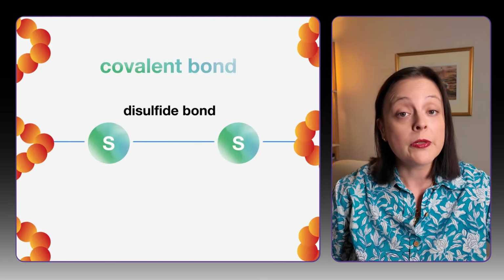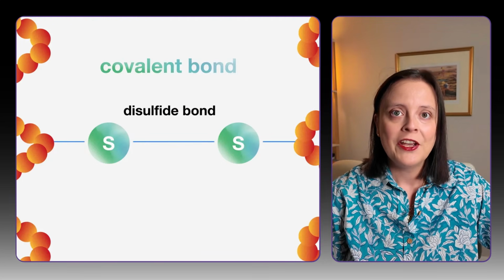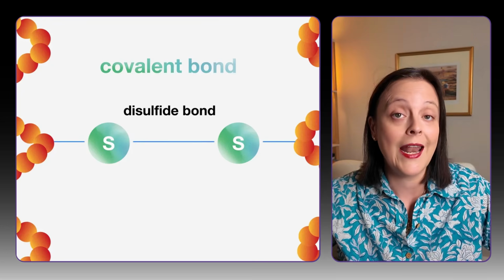Olaplex says it repairs bonds for dramatically stronger hair. It's scientifically proven to rebuild hair from the inside out. It isn't a conditioner, it's a treatment that reconnects broken disulfide bonds. You'll see it on their website, in the ads, repeated by hairdressers and influencers like it's gospel.